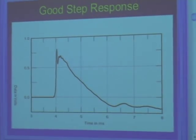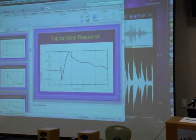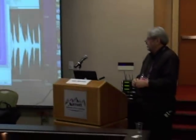There it is, the top one. Yeah, that one. There's a really good step response. That, as I said, speakers that perform that well are very rare. And that's a more typical step response. Do they sound different? Psychoacoustic theory would say no, they should sound the same. But the differences all occur in the ear's integration period of less than 7 milliseconds. So you can't tell the difference.